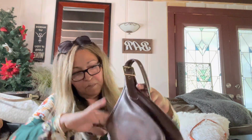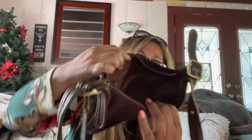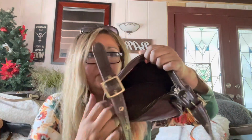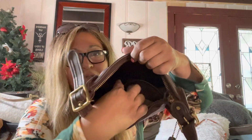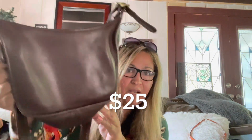Okay, open it up. Nothing's wrong with the zipper. It has two compartments, so it actually has like a middle. I don't know if that would be considered a big open side pocket. You can see there. That would be the big open pocket, and then turn it this way. Put that down, and then you have the rest of the inside. Love it. I've looked on Poshmark. These actually go for pretty expensive, but I am going to sell this one today for $25.